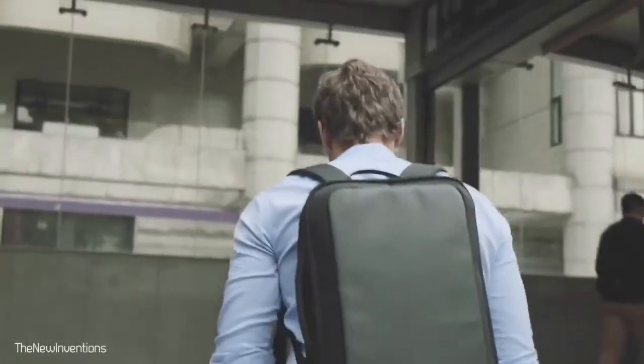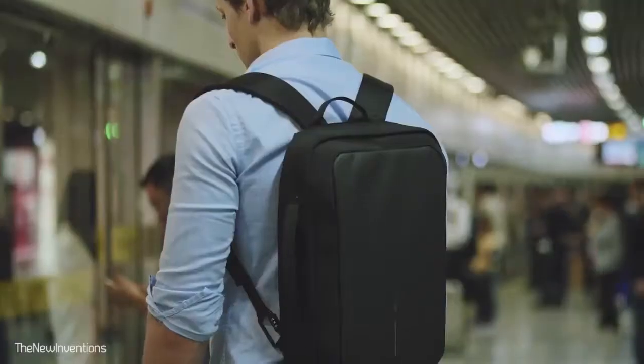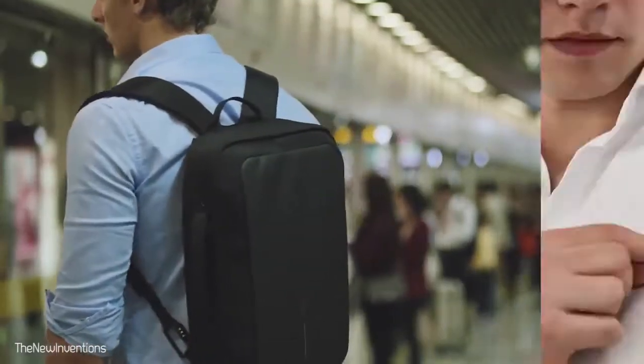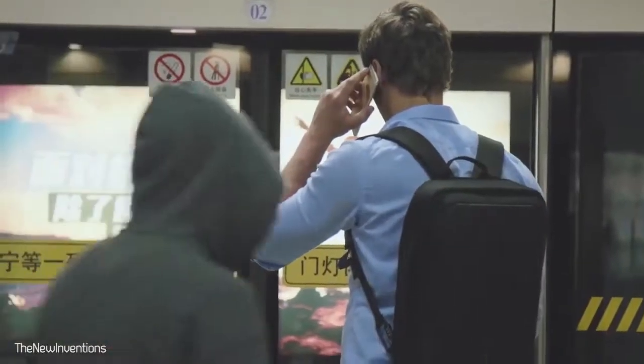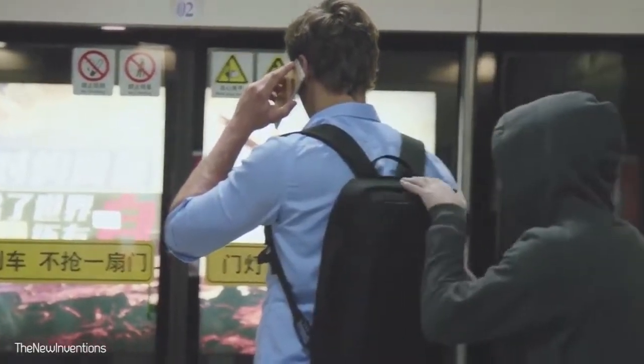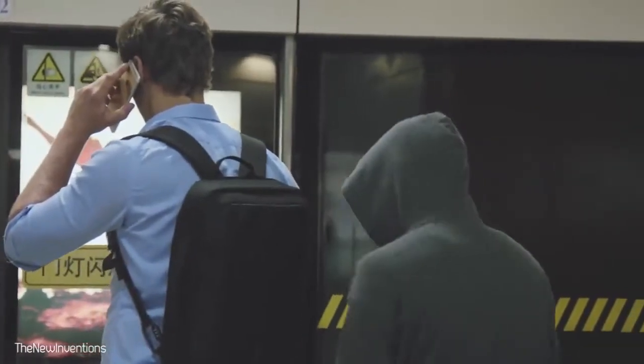On the go, it's a comfortable, solid and water-repellent backpack that features easily accessible pockets for metro cards, phone and earphones. Of course, it's impossible to steal or cut open due to the hidden zippers and knife-proof inner layer.